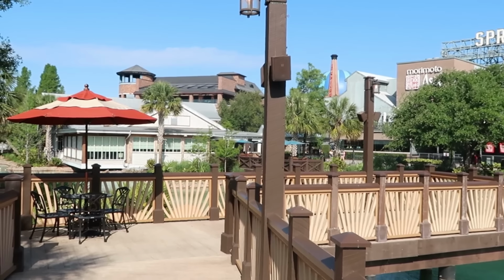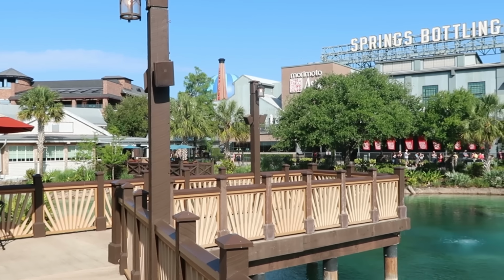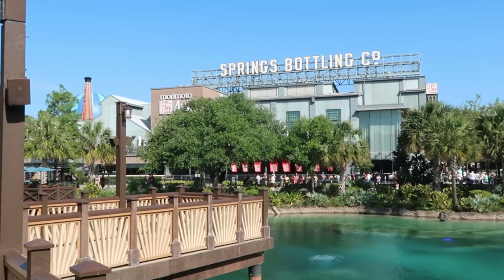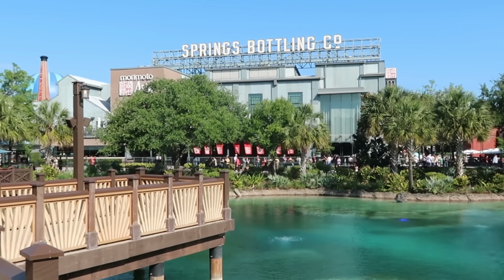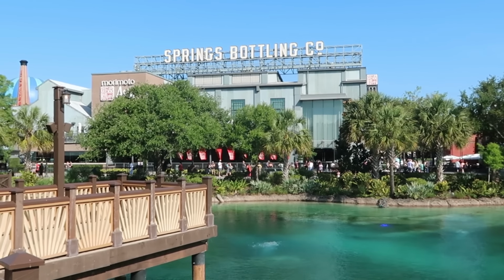That being said, we are officially rope dropping Disney Springs. Not too many people out and about just yet, but you can see the balloon off in the distance, and a really great photo op that they do have with this lagoon area with the Disney Springs Bottling Company signage off in the distance.